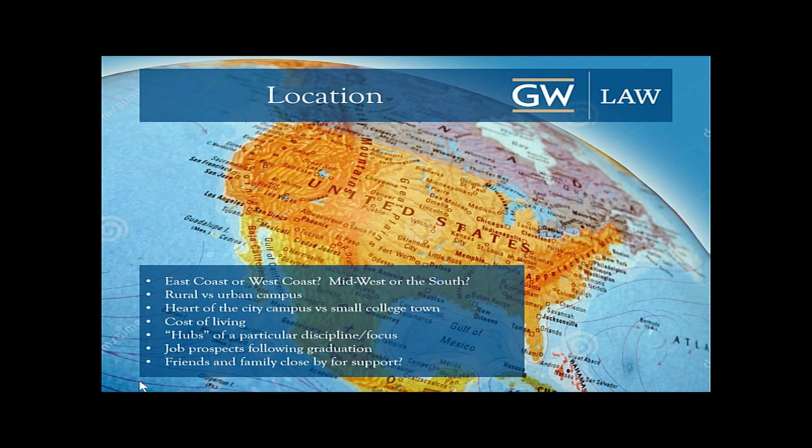Location is key. When you're coming in from overseas, the United States looks extremely tempting, looks extremely appealing in terms of what you've seen on TV, in terms of pop culture, in terms of the legal discourse that takes place in this country. But what you should look at is to define the areas where you're applying. So it's not just the school, but it's also the city and the location. So do you want to stay on the East Coast or the West Coast? Do you want to go Midwest or the South?